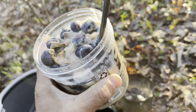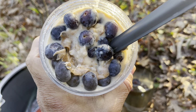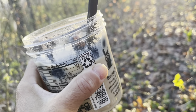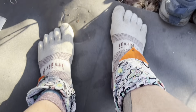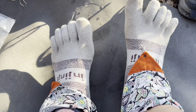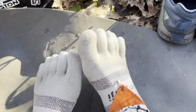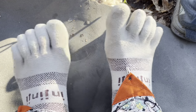Breakfast this morning is oats with protein powder and a bit of almond butter and fresh blueberries. Back to eating healthy on trail. Getting ready to begin the day with my Injinji toe socks. I wear Darn Tough when I'm worried about cold feet, and in the summertime, I wear toe socks.